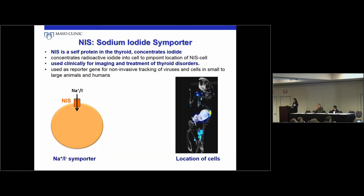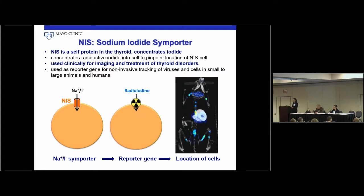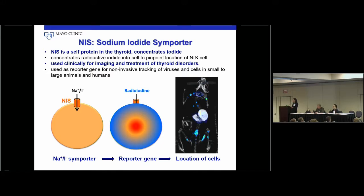So what is NIS and how does it work? It is a cell protein in the thyroid of all mammals, and it traps iodine for the synthesis of thyroid hormones. And when you give it a radioactive iodine, for example, 123, it will take it up and it goes into the cell with sodium. The sodium iodide symporter. And now the cell will light up with a radioisotope tracer, and you can observe the location of your cells.